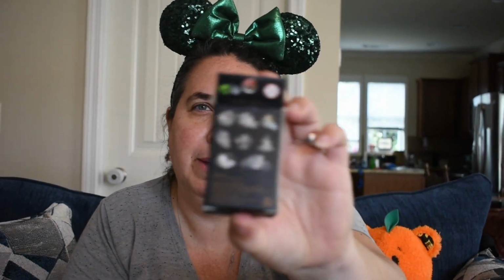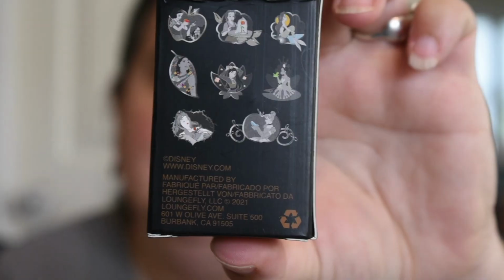And I am going to be opening six boxes of these princess pins that are currently still at Box Lunch. I opened one ahead of time. They're kind of like a grayscale princess pin. This is really small. We probably won't be able to pick it up very well.